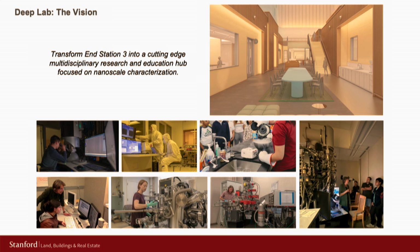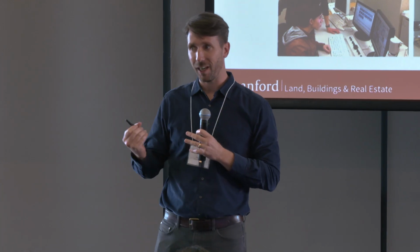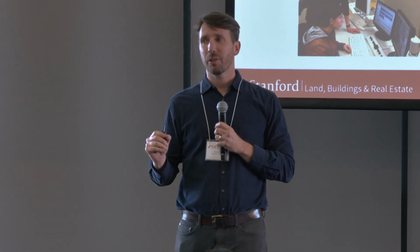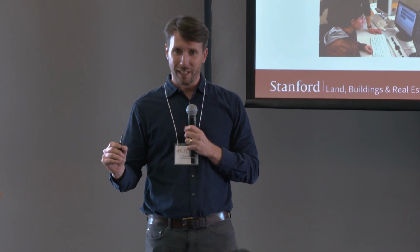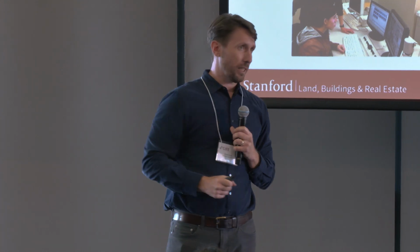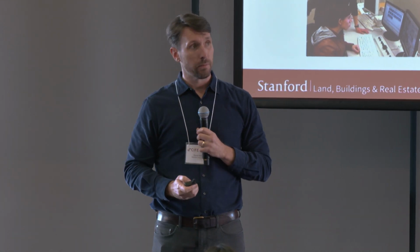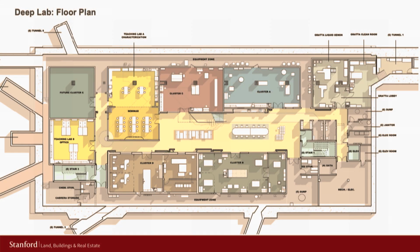It's also very temperature stable because guess what? Huge mass, no windows, no temperature fluctuations. And again, when you're trying to take images at the atomic scale, even slight temperature variations will distort. Metals expand and contract, and even those slight distortions will affect your imaging. And so it turns out to be a perfect space for this type of research. This is a quick floor plan. It's a suite of microscopy labs, some open space down the middle for circulation, collaboration.